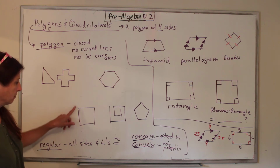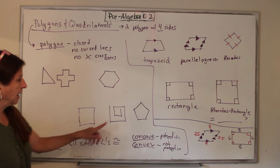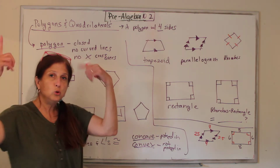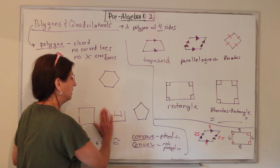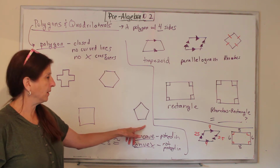How about that shape? Imagine it's a little straighter there. Yes, it's fine. How about that one? It kind of looks like the Riddler, or a maze. Is it a polygon? No, it's open here. Not a polygon. You're gone. How about that one? Yep, that one's fine, isn't it?